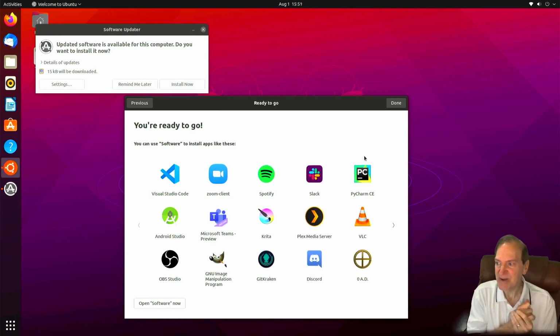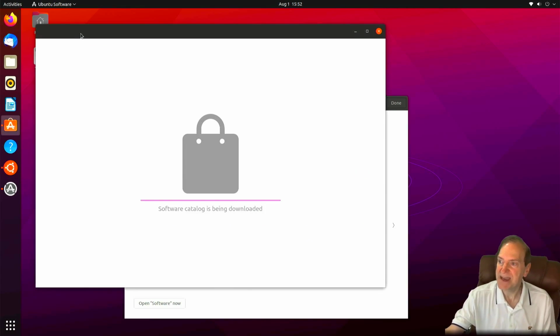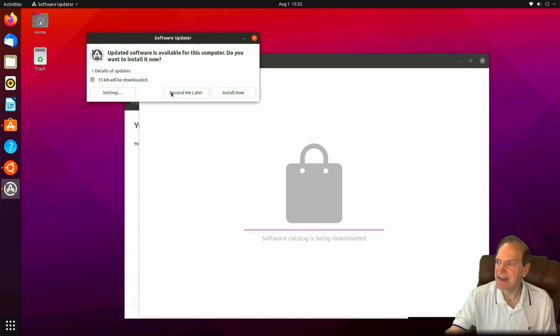Excellent. So it looks like it's kind of giving us a little preview of some of the apps that we can go ahead and install. I'm going to go ahead and open software now. I'm kind of curious to see how their software center looks after all this time. So I'm going to go ahead and hit that. And since we got the software updater here, I think I'm going to go ahead and let that do its thing too. So there's the software catalog. And then over here, I'm going to just go ahead and hit install now.